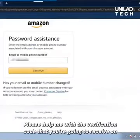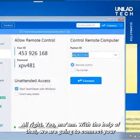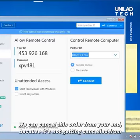Please help me with the verification code that you are going to receive on your number, okay? All right. Yes, ma'am, with the help of that, we are going to connect your device to the Amazon secured server so that we can technically find them out that what you have to do, right? We can cancel this order from your end because it's not getting canceled from our end, right?